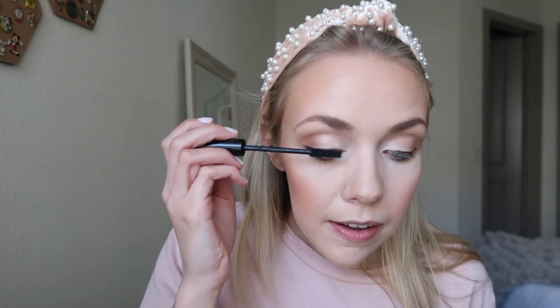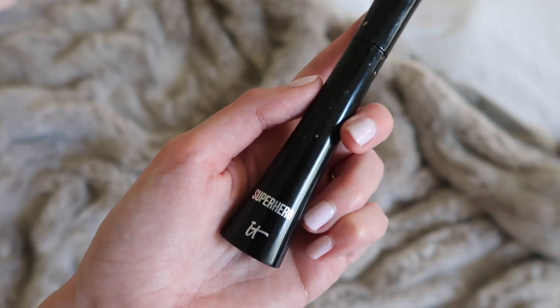Kind of the same tip that I had with doing your own eyeliner. If you have that mirror, go ahead and place it underneath you and tilt that frame up so you're basically looking up and over. Your eyes aren't shut, but you're just looking up and over. That'll really help you prevent getting mascara on your eyelid. So I'm just gonna kind of start the center and do some mascara.